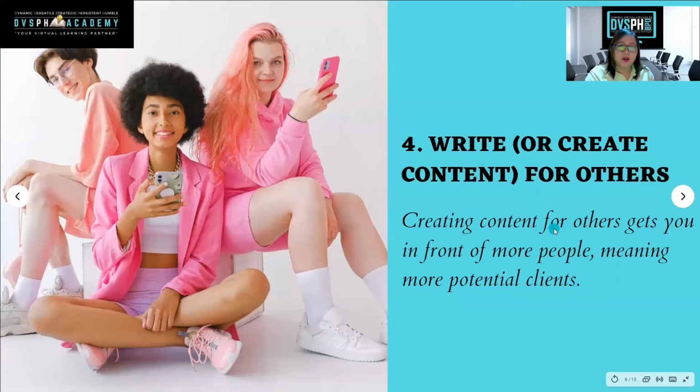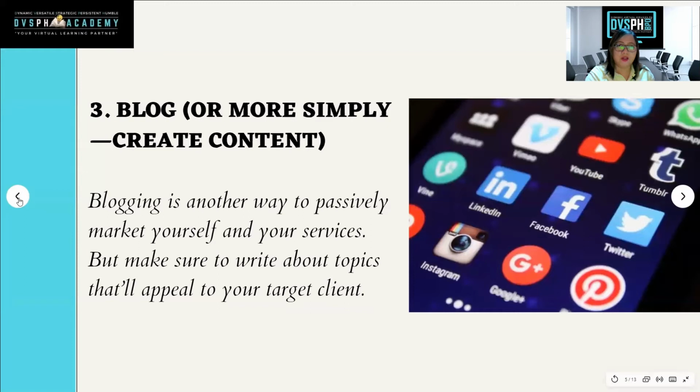And number 4, write or create for others naman. So, combine ko na lang yung explanation ko dito. For blog, you can have your own website. Mura lang naman yung hosting. Siguro hindi ka naman mag-spend ng more than 1,000 a month.